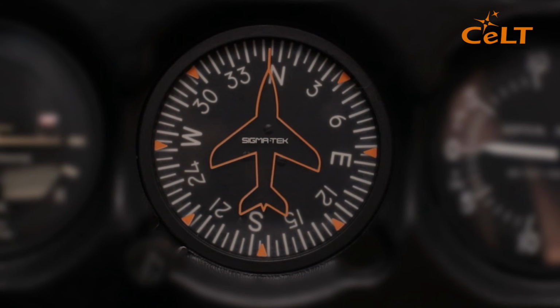Five, heading indicator, to display aircraft heading or direction with respect to Earth's magnetic north, also called directional gyro or gyro compass. It uses a gyroscope. When the aircraft turns, the needle indicates which direction it is heading. Measured in degrees: 0 degrees north, 90 degrees east, 180 south, and 270 degrees west.